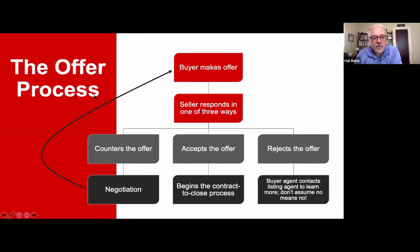And when we get to a meeting of the minds and we have a fully signed contract executed by all the parties, and it is in the possession of all the parties, it's legally binding. In the possession of all the parties means not necessarily that the buyer and seller have their own individual copies of it. As long as their agents have copies of it, it's seen as in the possession, right? But that's when the clock starts.